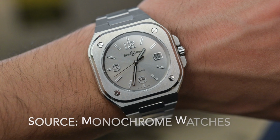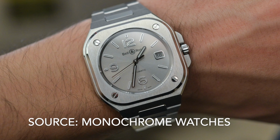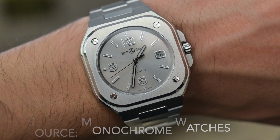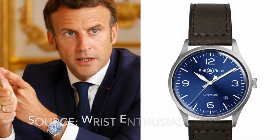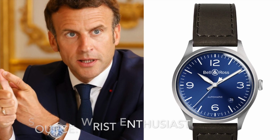45 is the Bell & Ross BR05. They say you can't fit a square peg in a round hole, but you can fit a round dial in a square case. It just doesn't look very good. Also, Emmanuel Macron, the French president, wears a Bell & Ross, which immediately makes it uncool.